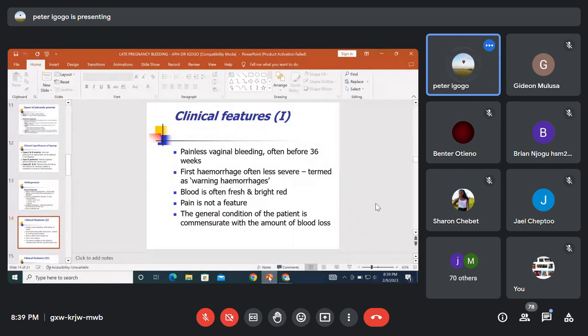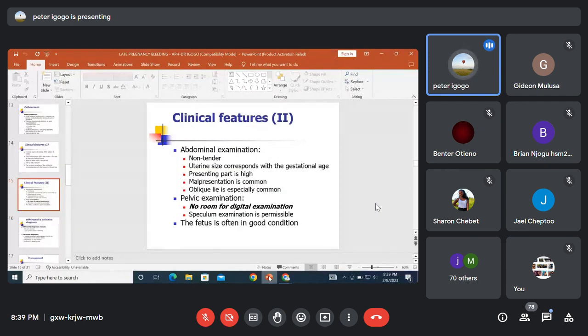Please remember that. General condition of the patient is commensurate with the amount of blood loss. If she has lost a lot of blood, she's going to be in shock. If she has lost minimal blood, she's going to be stable, and the vital signs are going to be near normal. When you examine the abdomen, it's non-tender. The size of the uterus corresponds with the gestational age. If it's 34 weeks, you can get a fundal height of 32, 34 weeks. The presenting part is usually high because the lower part is occupied by the placenta. Malpresentation like breech is very common. Oblique lie is also very common.